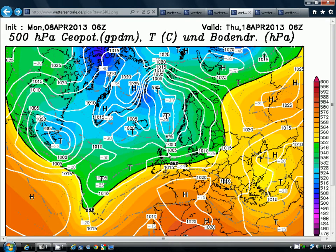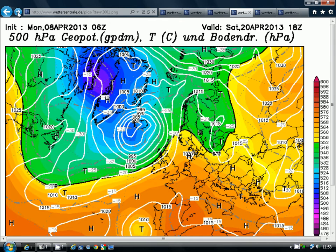So whilst it may stay unsettled and showery for Scotland, there's a good prospect, I think, that England and Wales could start to settle down next week, and we're still under quite warm air with that as well, with temperatures at least into the low to mid-teens, possibly around 14, 15 degrees for quite a few of us.